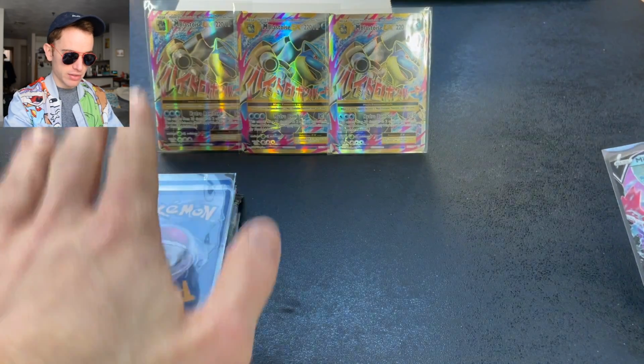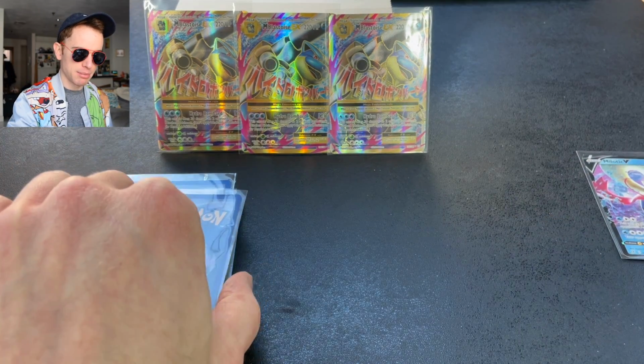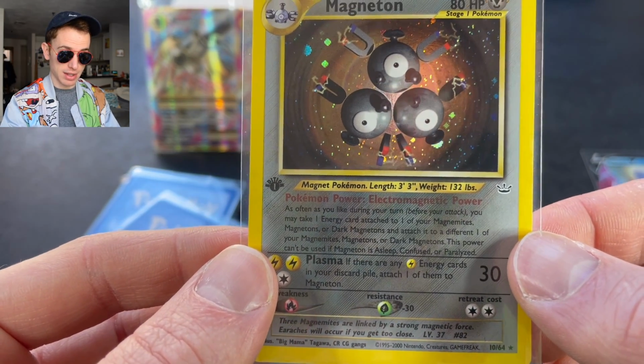So as you see here, I have some cards that I'm going to look at, and also some packs. We'll open some packs along the way, take a little pack break. But for the first card, we have a Magneton. This is the Magneton from Neo Revelations.